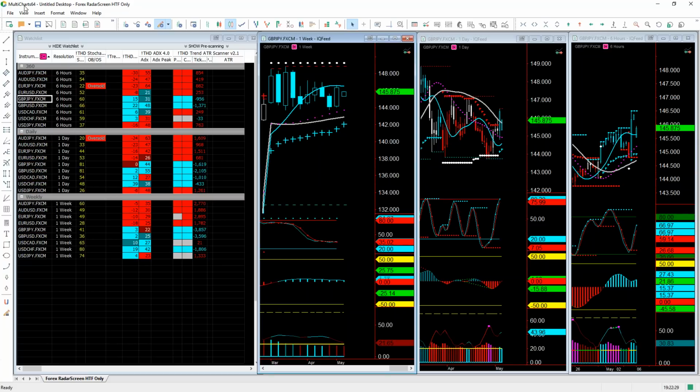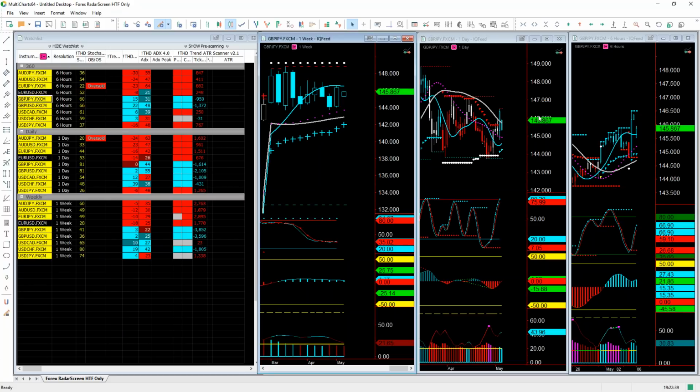The program that I'm using tonight is multi-charts. Daryl, how do you find support and resistance levels? It's the indicators that I use. I actually use them to identify where the support and resistance levels are.